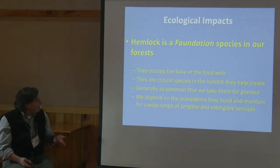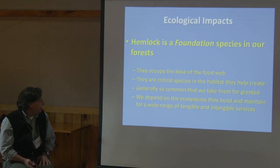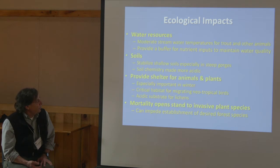It's generally so common that we take them for granted, and this is disturbing. I really think that's true with hemlocks. And we depend on the ecosystems that they build and maintain for a wide range of tangible and intangible services. So that's the definition. When you think about it, though, the water resources: they moderate stream temperatures for trout.